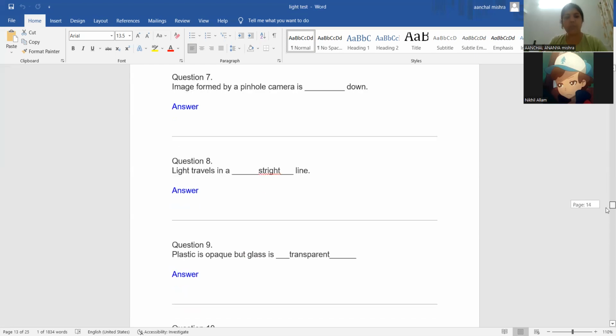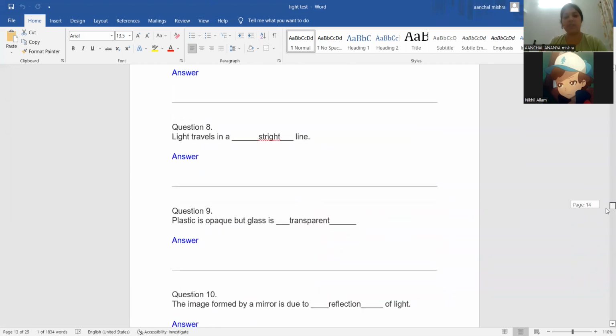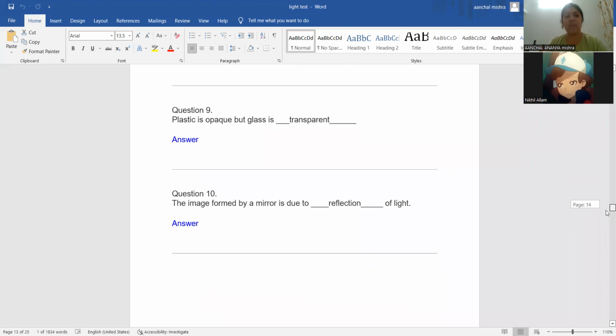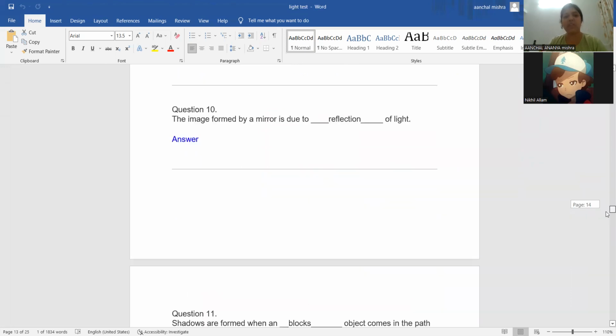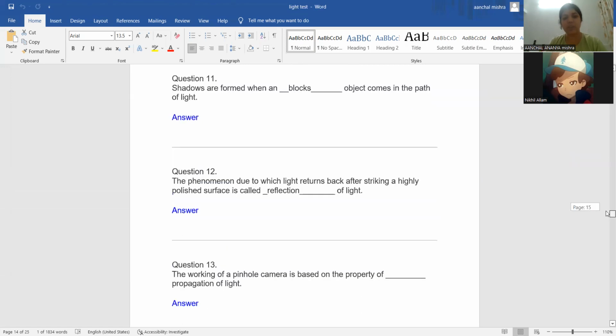Now the image formed by pin. This one we have left. Light travels in a straight line. The spelling of straight is wrong. Plastic is opaque, but glass is transparent. The image formed by a mirror is due to reflection of light. Very good.